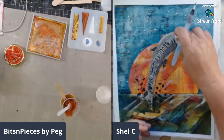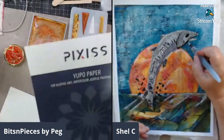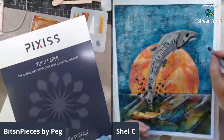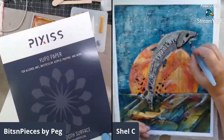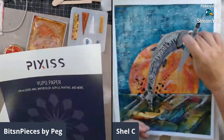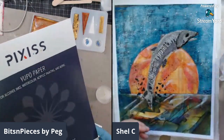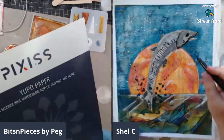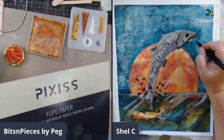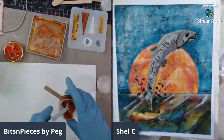This is a new UPO paper I'm trying out. This is something I found on Amazon really cheap. I think it was $9.99 or something like that for a pack of this, 8.5 by 11.5. So yeah, got some of that I'm going to be playing with.